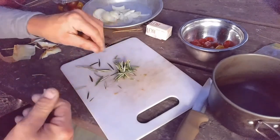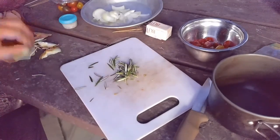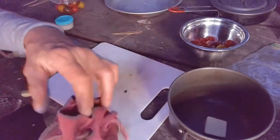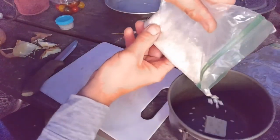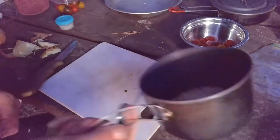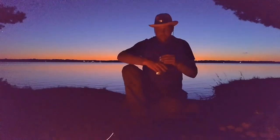We're gonna use this rosemary in with the brandy and butter sauce. The onions and rosemary will go with it too. Get a little bit of butter in here to get the risotto started. Also infuse a little brandy into this too. Normally you use white wine, but we don't have any white wine.